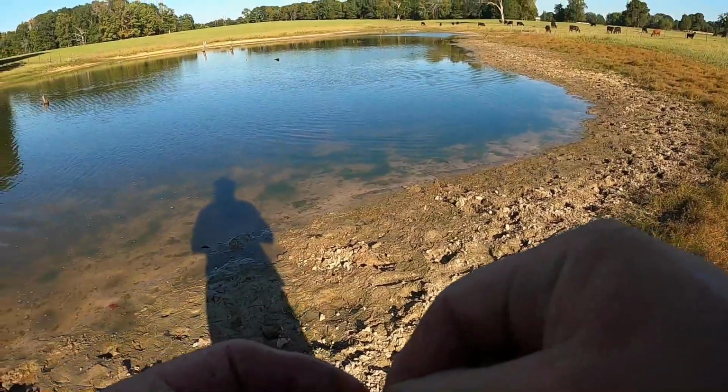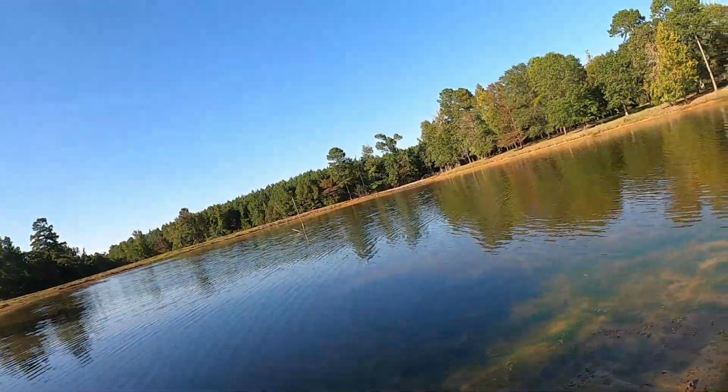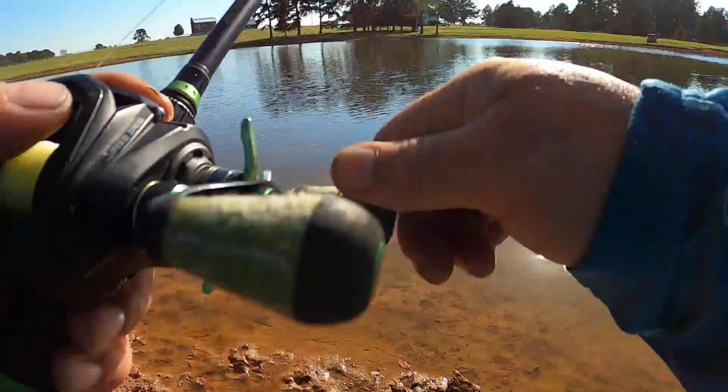Got him. There's a party going on over here, guys, and I just came uninvited. Got him, there he is, guys. He actually came back for it. Got him. There we go. I got one chasing. Got him. Fish at your own risk, my friend.